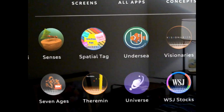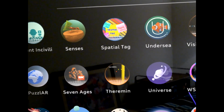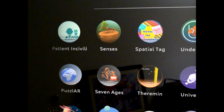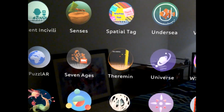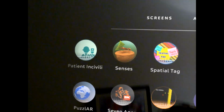Pretty neat. It can also be useful if you are in certain professions like industrial engineering and you're trying to learn heavy machinery. There are certain guides that you can follow along to operate different machines, as you can still see your surroundings. So those are some more productivity type applications, although these ones that we have here are a little bit more for fun entertainment.